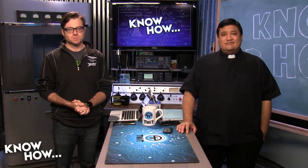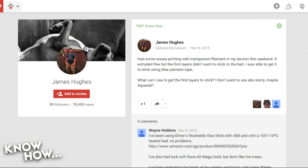What do we got first, Brian? So this one comes from James Hughes, and his question is, I had some issues printing with transparent filament in my DaVinci this weekend. It extruded fine, but the first layers didn't want to stick to the bed. I was able to get it to stick using blue painter's tape. What can I use to get the first layers to stick? I don't want to use the slurry. Maybe Aquanet?